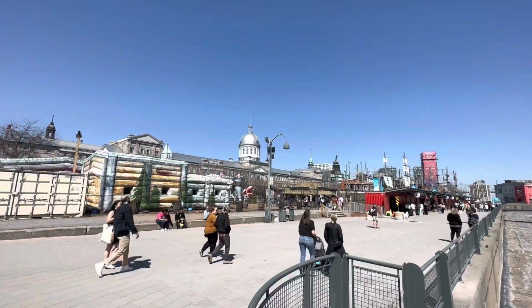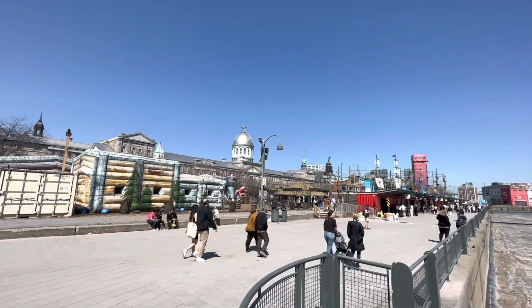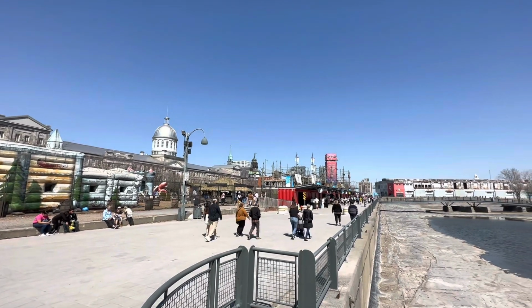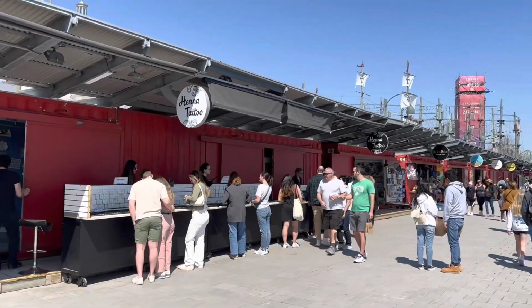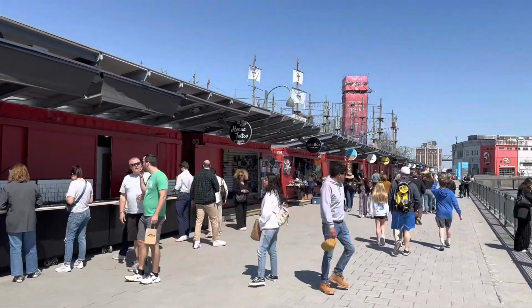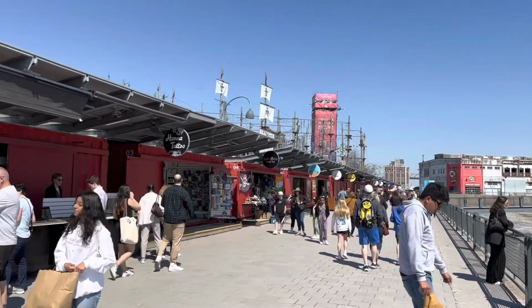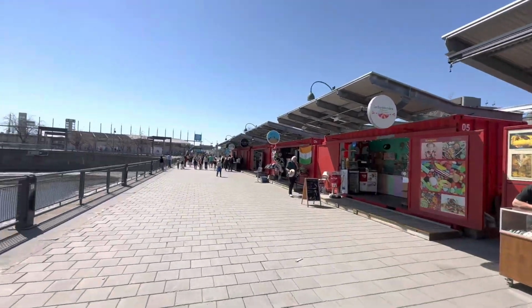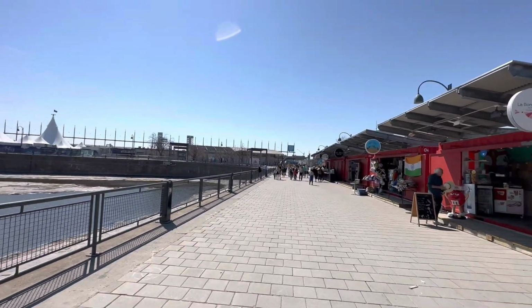You can check out the Eye down here, or there's a whole bunch of things you can do here with the family, and a whole bunch of little shops. From the Old Port, you can actually see the dome top of Bon Secours Market.